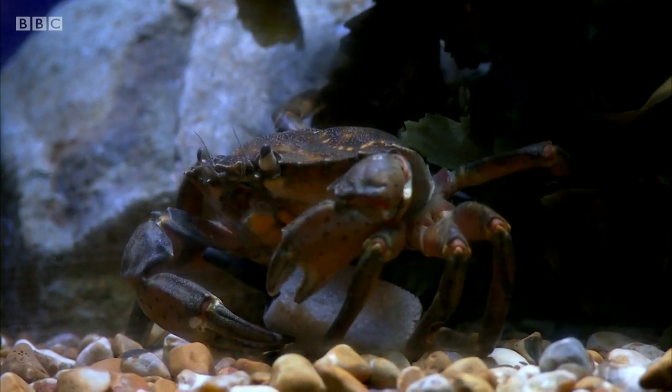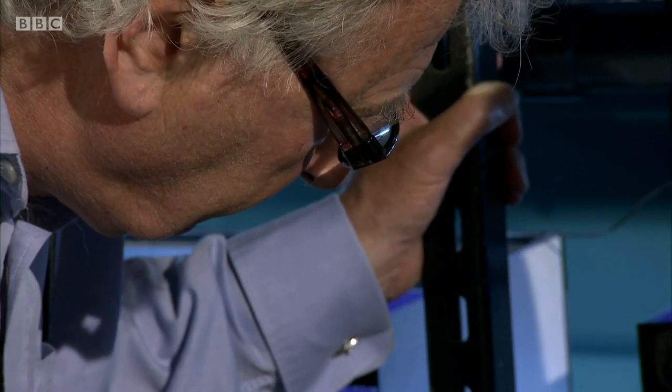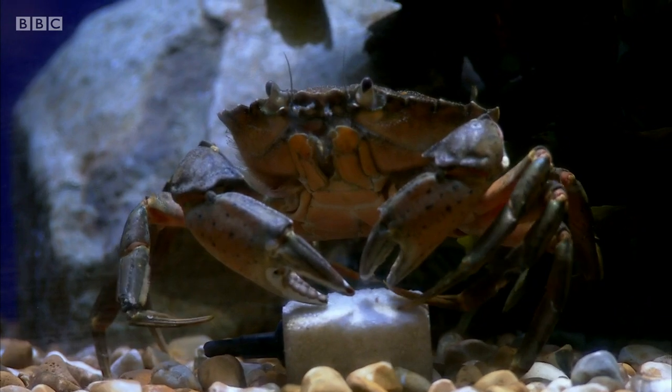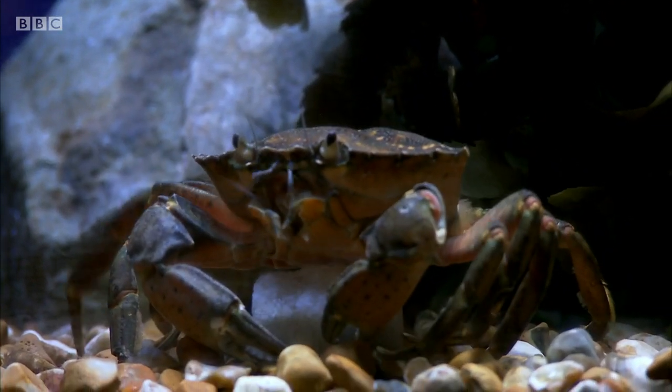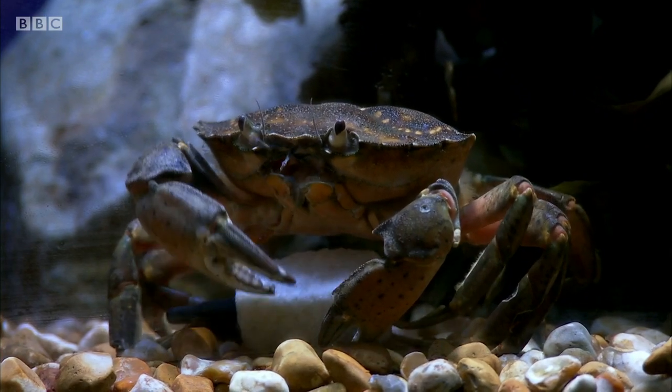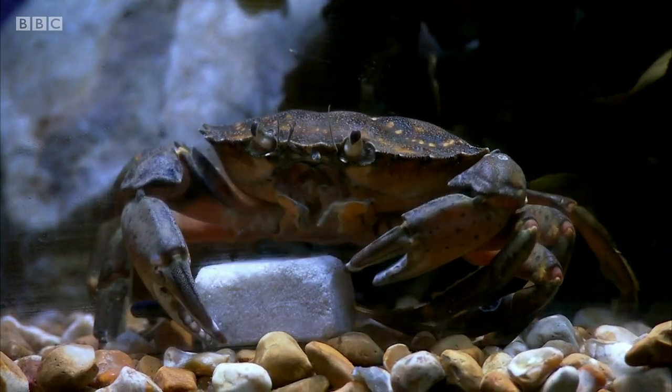Of course, this is all driven by the pheromone, this behaviour. This strong reaction to the scent a female gives off when she molts changes the male from potential attacker to defender. This is vital if crabs are ever going to mate. So what happens next is the question.